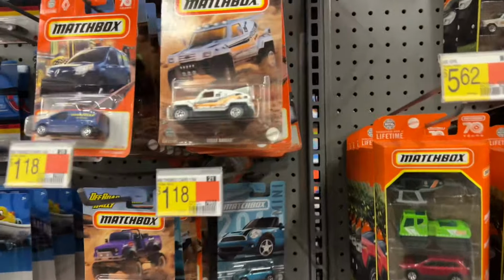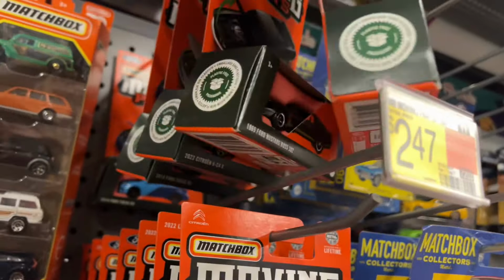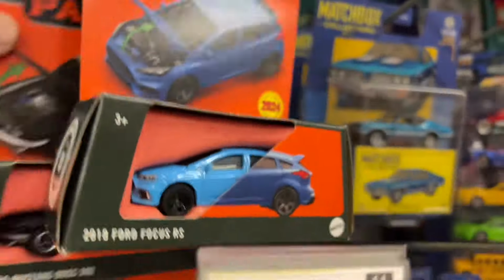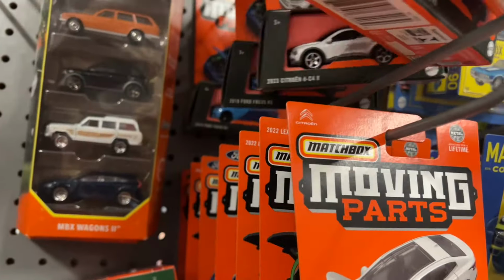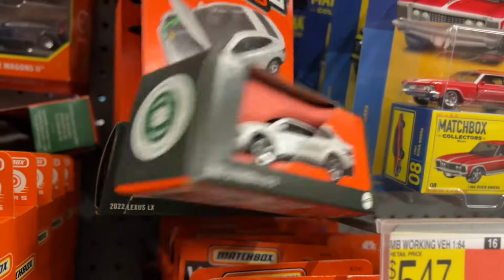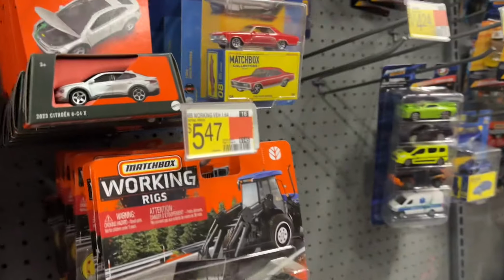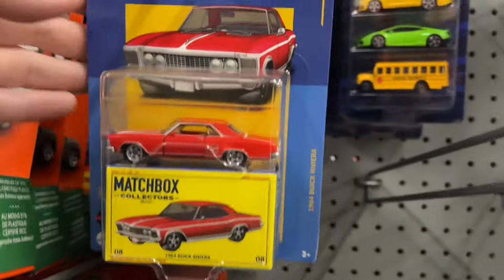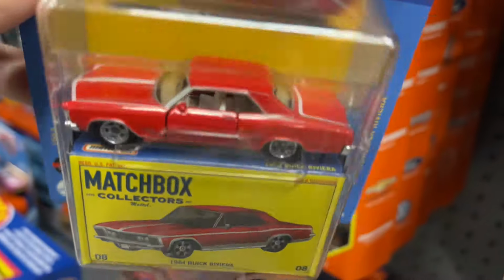Matchbox, man, we haven't seen new Matchbox in a while, except for some of the moving parts, but I don't think we're all caught up. We've got the Ford Focus. We've got the Boss again, still here. The C-tron is still here. And the Lexus. And look at this, man. We still have the Buick Riviera, which is really beautiful, man.